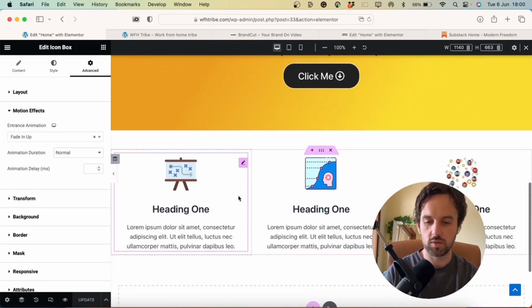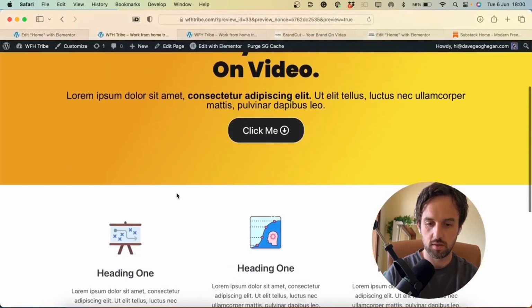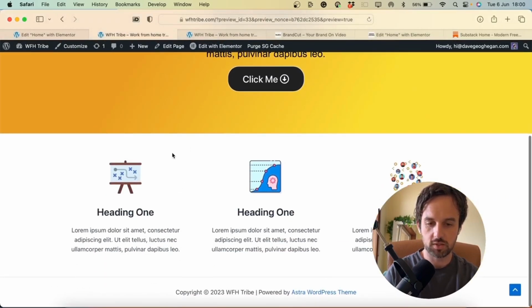So if you want to have a preview and see what it looks like, all you need to do is come down to the eye down here and select preview changes, and it will open it in a new tab. So you can see the 3 animations came in there.